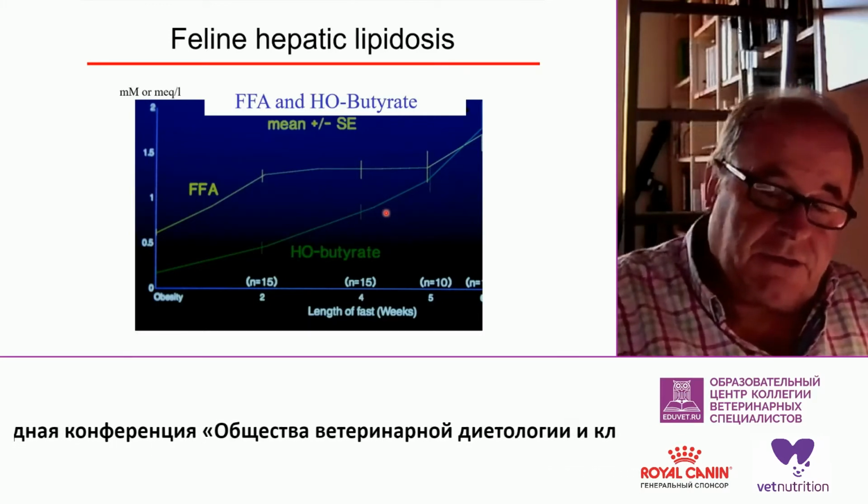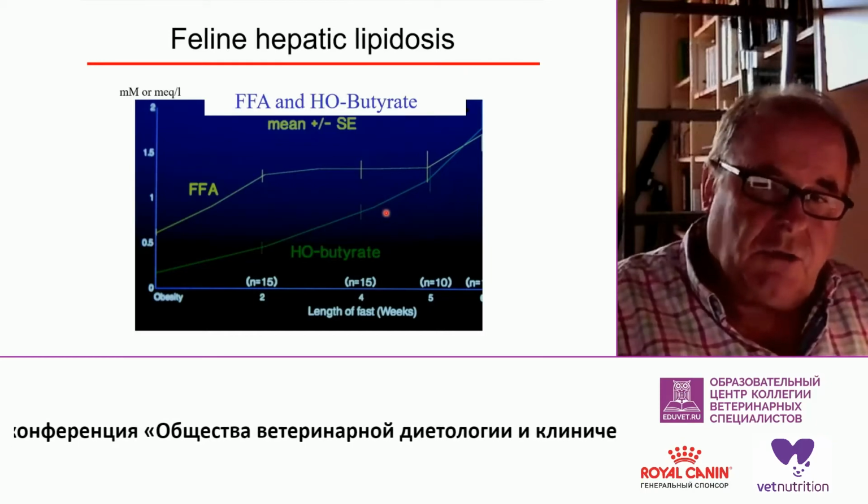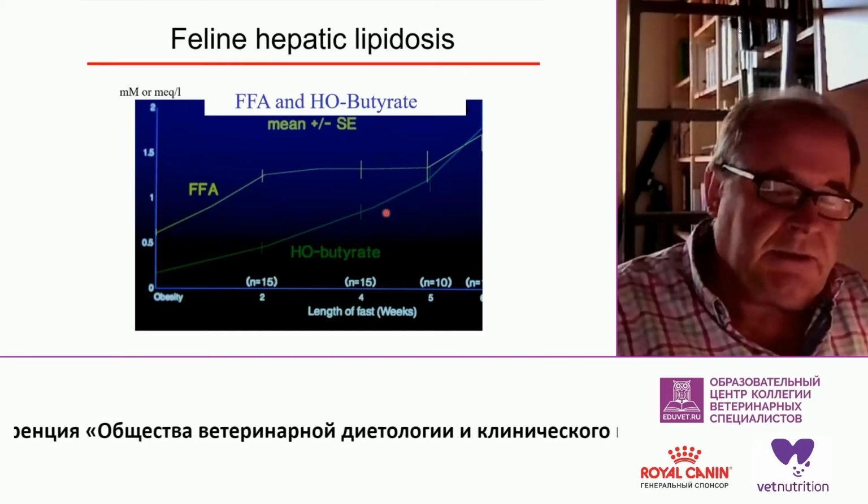And thus that carnitine deficiency is not the most important problem in cats with hepatic lipidosis.